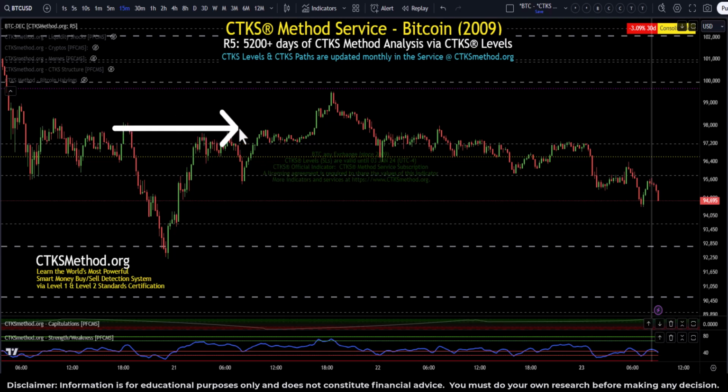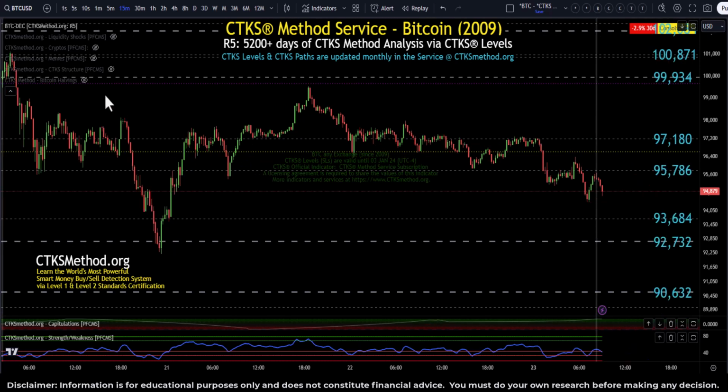They use recent indicative price to say, oh, there's a level of structural resistance through here. Actually, you can see there isn't any. The most statistically significant structural support and resistance levels are drawn up through level 1 and level 2 standard certification. Now, what we can see here, and I'll just put some numbers on these for you.